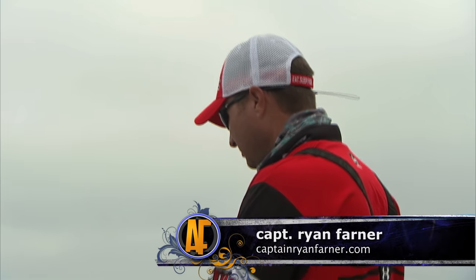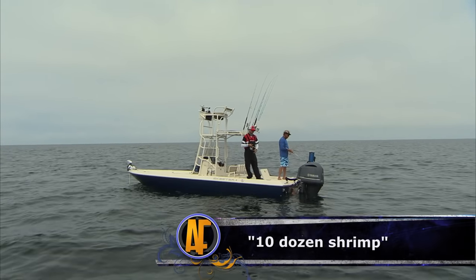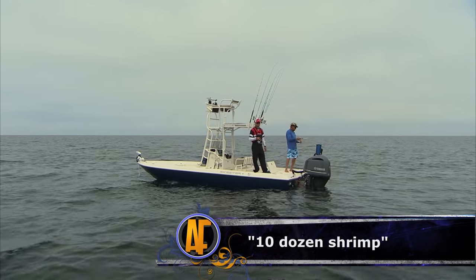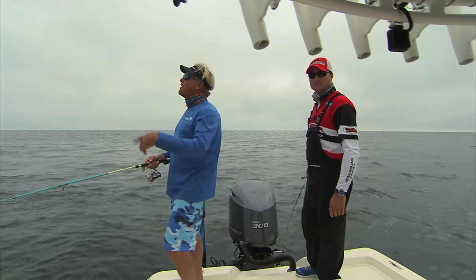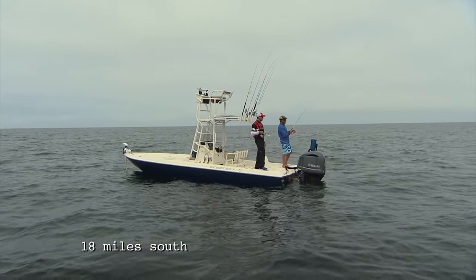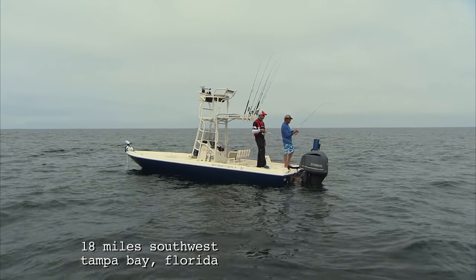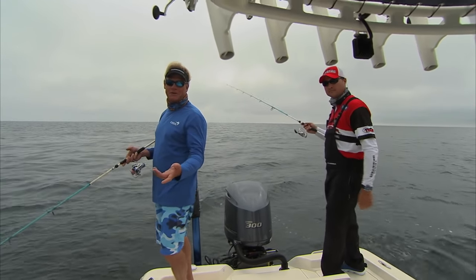I couldn't imagine what one of them big 20 plus pounders would fight like. Let's hope we get one. Well, welcome back, folks. We still got the fog, seagulls, and we're still dropping down for these hog snapper. Hopefully, I can show you one, because I cannot wait to catch one of these guys. The only thing I've ever done is spear them.